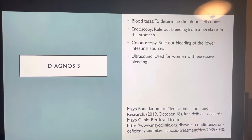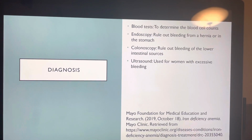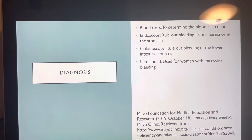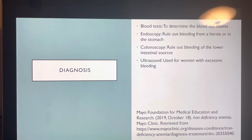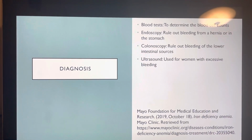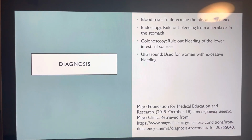The diagnosis of anemia can be determined by a series of blood tests to determine the blood cell counts. If the blood cell counts come back low, then the physician can order an endoscopy, which will rule out bleeding from a hernia or in the stomach. They can order a colonoscopy, which would rule out bleeding from lower intestinal sources. Or for most women, they can order an ultrasound, which is used for women with very excessive bleeding.